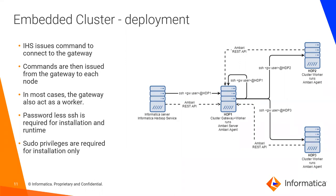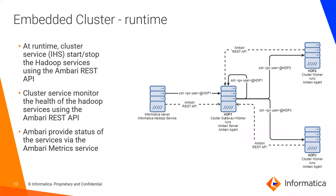Once those operations are done, which needs to happen with sudo privilege enabled, we can remove those sudo privileges and we can rely on the runtime execution of the Informatica cluster. So once the cluster is deployed, the Informatica Hadoop service that resides on the Informatica server will only communicate through REST API to the Ambari server, and monitor the infrastructure through the Ambari server.